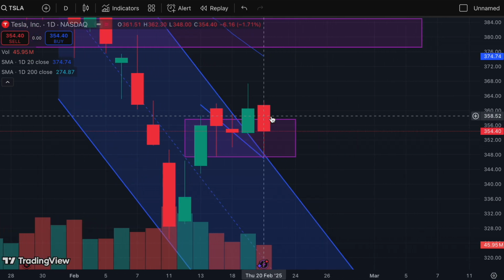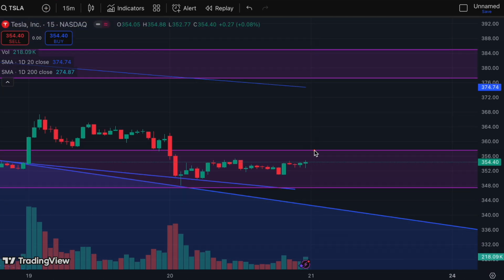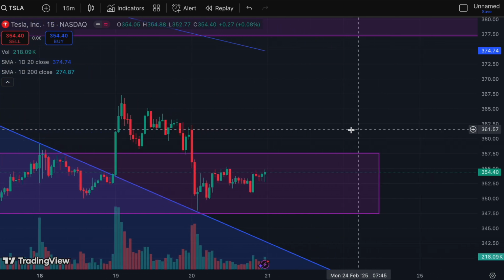Ideally, what I'd like to see on a smaller time frame, if we don't open above this range, if we open within this area of consolidation, is a little break and a retest, and then I'd feel very confident on the day that we would end up. Now, if we open above this range, I would like to see still a retest of it, hold, maybe a little consolidation, and then a move back higher. We have to see what price does tomorrow.